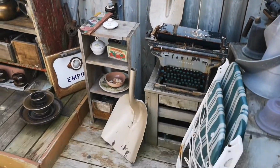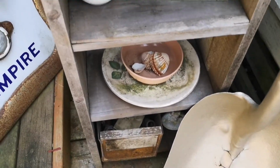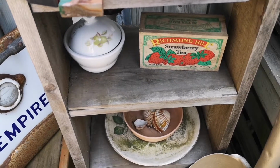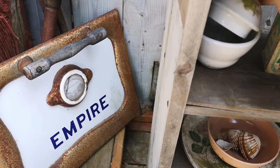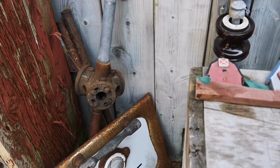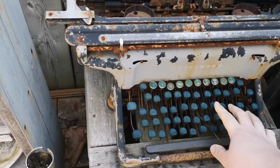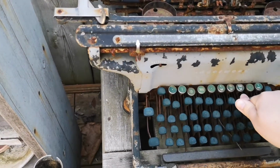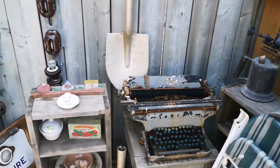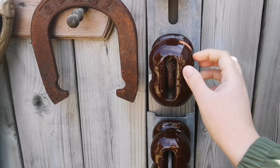So we've got some golden shovels. I don't know why they're golden. And then here I put a little bowl on top of a dirty plate with some seashells that I found, and an old tea box. Anything in here? Nope. Oh, I don't think I finished this. This should go like that. Okay. And then this super old typewriter, cash register. No, it's a typewriter for sure. It does not work. Oh my gosh, it's so old. We've got some horseshoes. I don't know what this is.